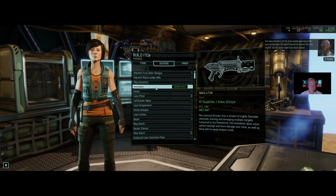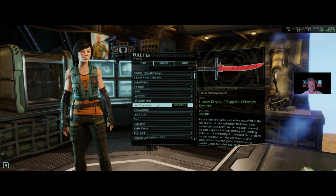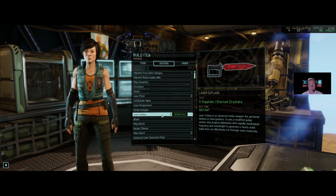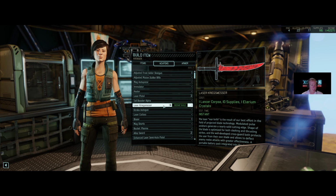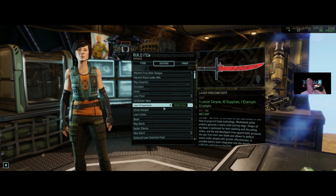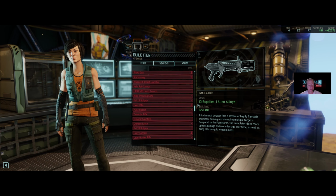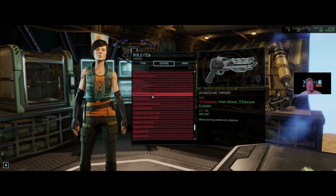If I wasn't forced to remove the chip myself. Tail booster, 15 supplies, 2 alloys, and a Lancer corpse. Ah, Lancer corpse. Laser cutlass. This looks like it's the combat knife. And I'm wondering if this... So, I didn't see an arc blade. So, I'm wondering if that's like the coil weapon version? Huh. I'll be curious. Okay. There's a scimitar. Advanced arc thrower 20.